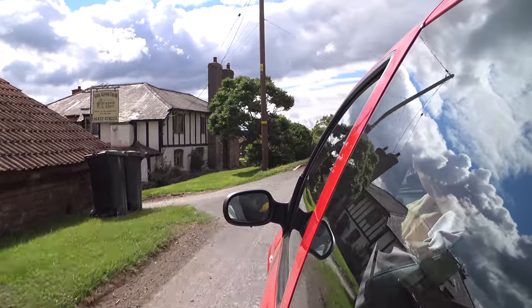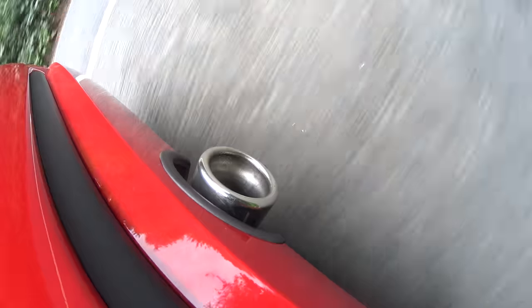What does that do to the Clio? Let's find out.